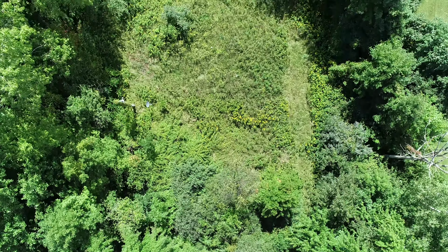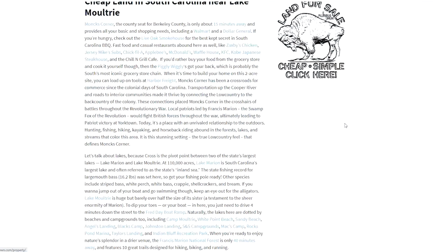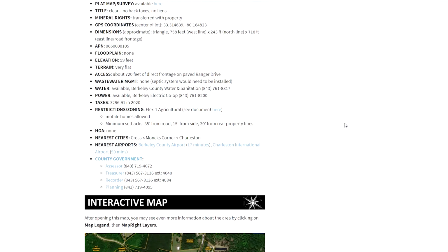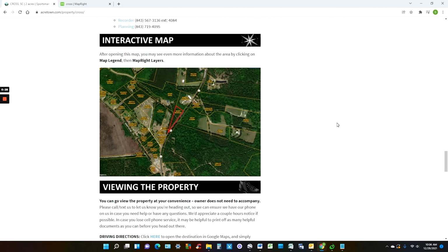So at this point you might be asking, how do I buy or get more info on this? And the short answer is to go to our website at acretown.com. You'll also want to go here, see available land for sale, click on any property, and this is just an example. You should get everything you ever wanted to know about it: photos, area descriptions, property descriptions, which obviously provides key info like utilities and restrictions, all the nitty-gritty. Lots of maps, of course.